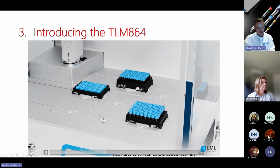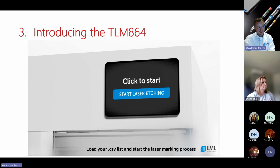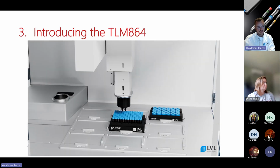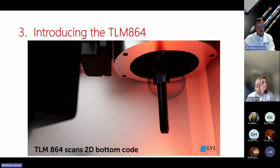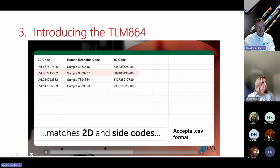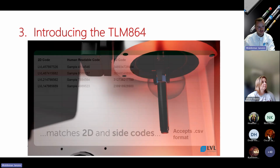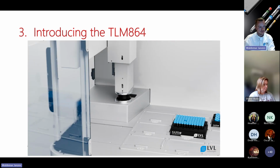That way the machine knows at which position which rack is allocated, and then you would assign a laser program which is CSV based. Yeah, so this is how it looks. It's more or less, everybody who can deal with an Excel can deal with the input files of the TLM. It's really straightforward.